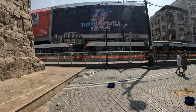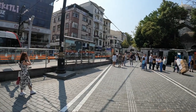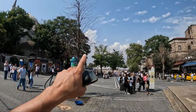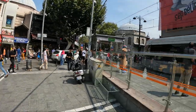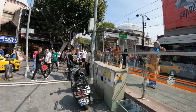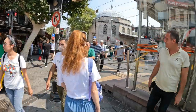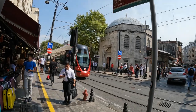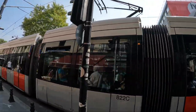It is just next to the metro. One mosque, I think this is Nuru Usmani. That one is Atik Pasha. So now I'm walking towards Hagia Sophia, Blue Mosque. These are the metros and this area. Not metros, this is called Tram.